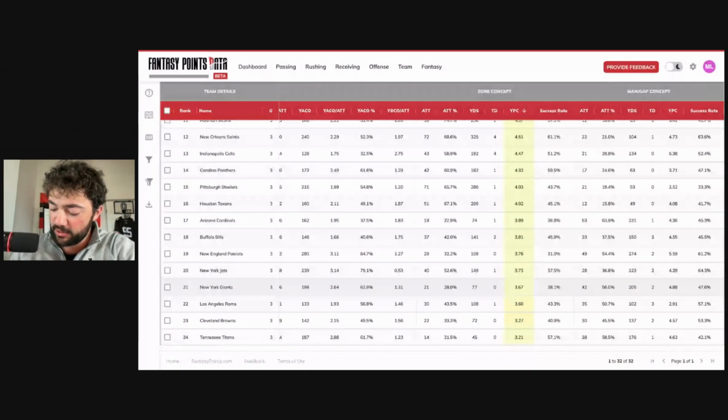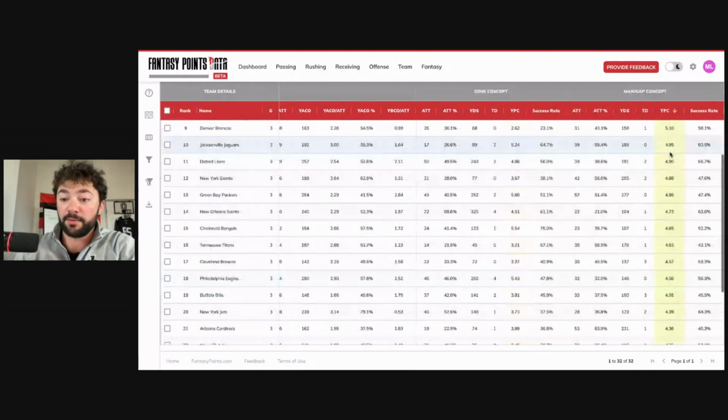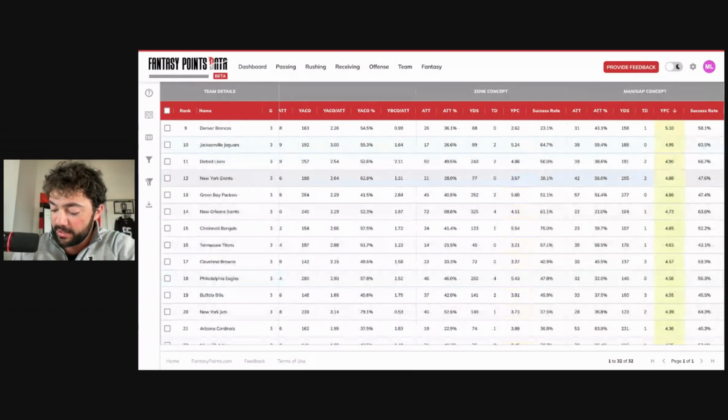3.67 yards per carry, 21st. I mean, that's not great, but look at the man gap, guys. Watch how far they're going to shoot up this list. 12th in the NFL in man gap scheme runs, and they run double the amount of those as others. Now, 4.88 yards per carry in man gap is good. 12th in the NFL.